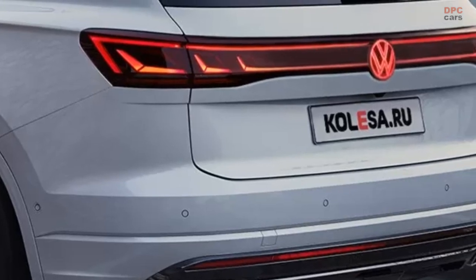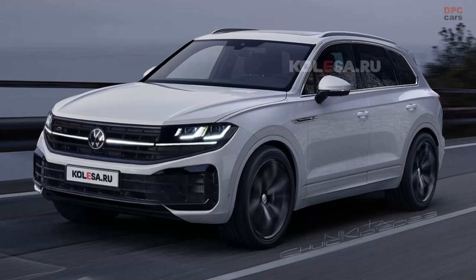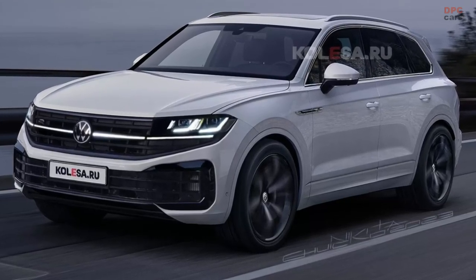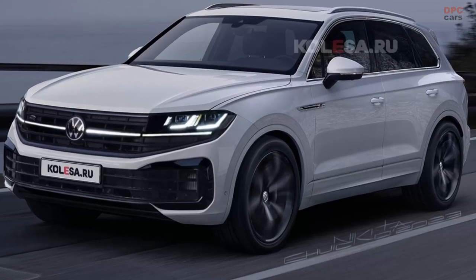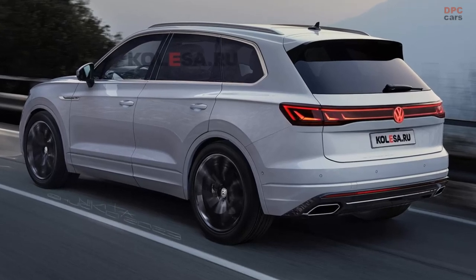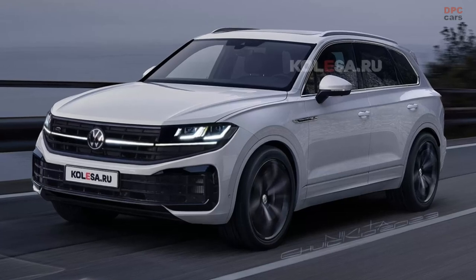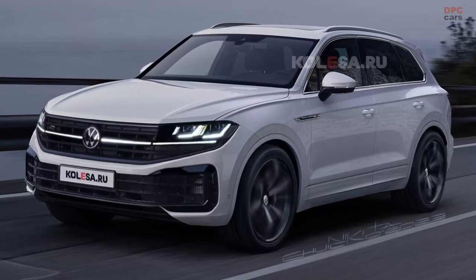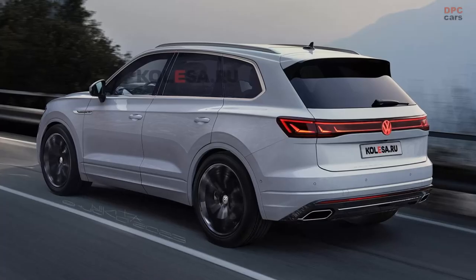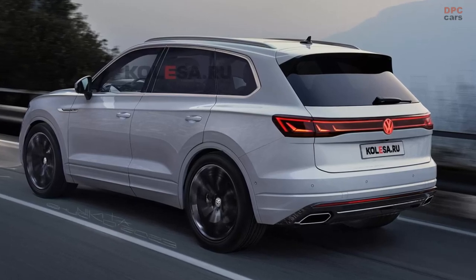It will continue to be offered with 231 horsepower and 369 pound-feet of torque, as well as a more powerful configuration that is rated at 286 horsepower and 442 pound-feet of torque. If you prefer a gasoline engine, the 3.0-liter V6 is capable of producing 340 horsepower and 332 pound-feet of torque. The Touareg eHybrid is Volkswagen's electrified offering, capable of delivering a combined 381 horsepower and 443 pound-feet of torque.